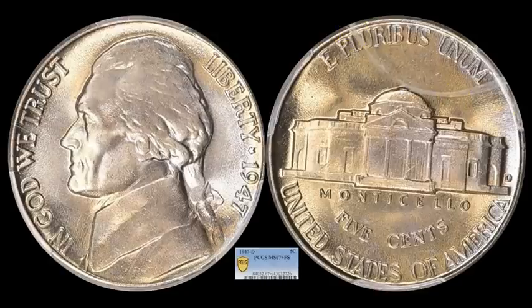47D isn't going to knock your socks off. It doesn't have quite the eye appeal compared to the previous two examples, but this one is a really nice registry level mid-state 67 plus full steps. I mean, it's going to be a coin that if you were in the registry set game, you would need this coin. This one sold for $3,768.75.